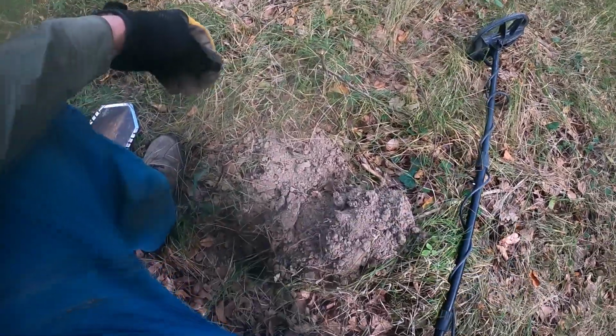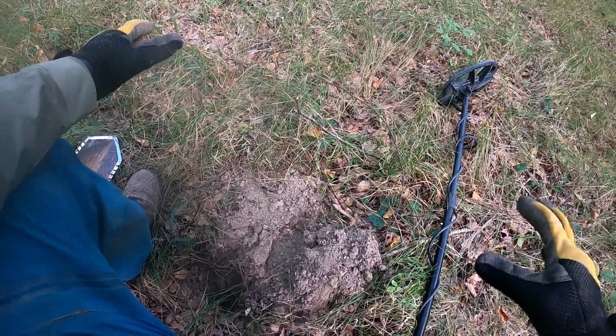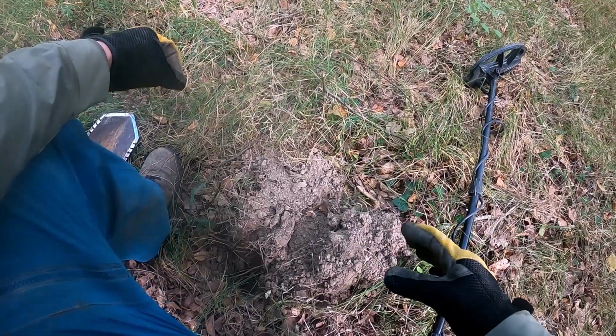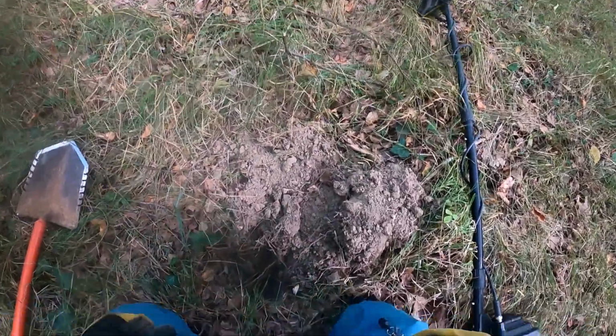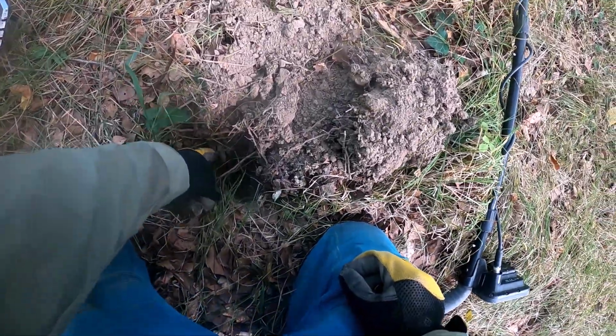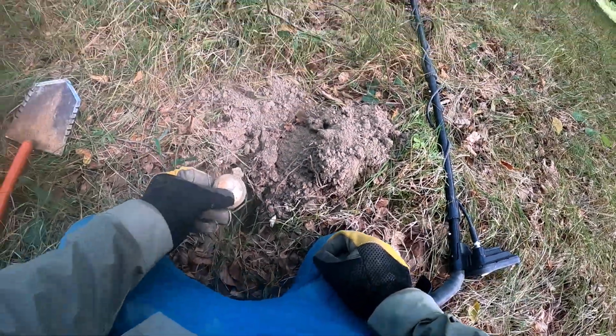Hi guys, I just had a signal 80s, and then as I took some dirt out, it came down to the 70s. So I thought, oh no, that's going to be aluminium shrapnel. But I don't know if you can see this down in here.